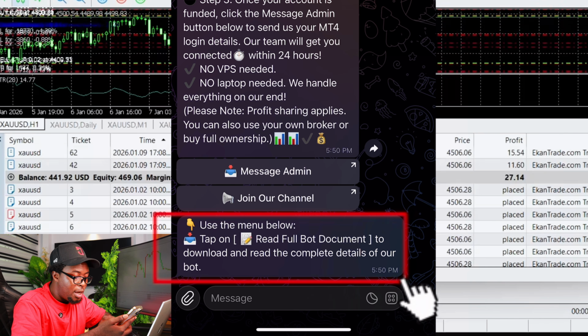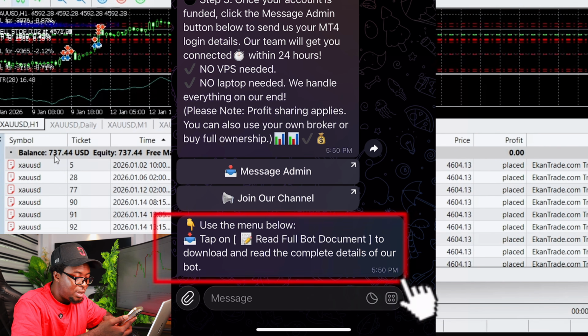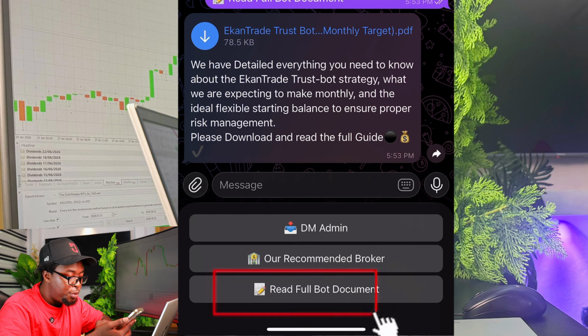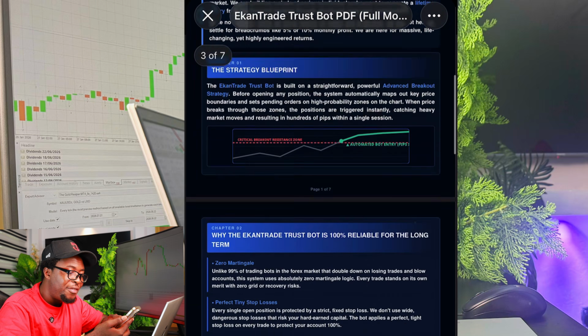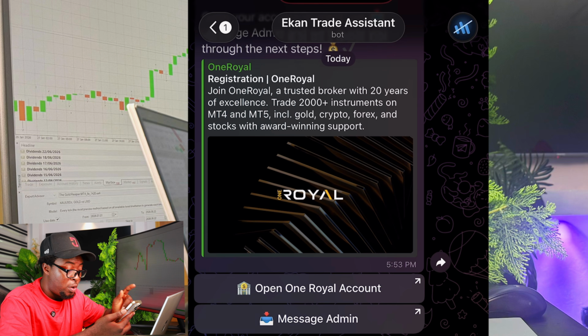You see this option here. Use the menu below. Tap on read full bot documents to download and read the complete details of our bot. Please make sure you do this. Click on the option here. Tap on this option, full bot documents, right? So here is the PDF of the bot. Everything is 100% explained, so take your time to read everything about the bot. After you're done, you open your account with our recommended broker.